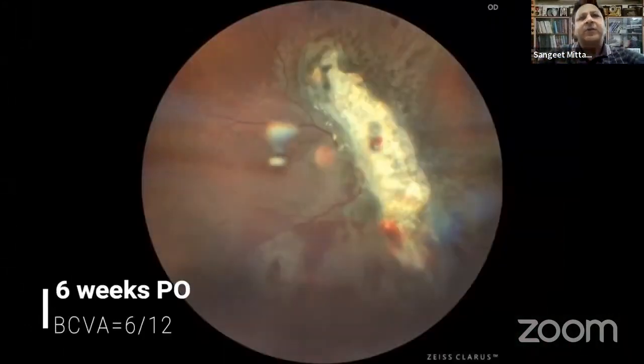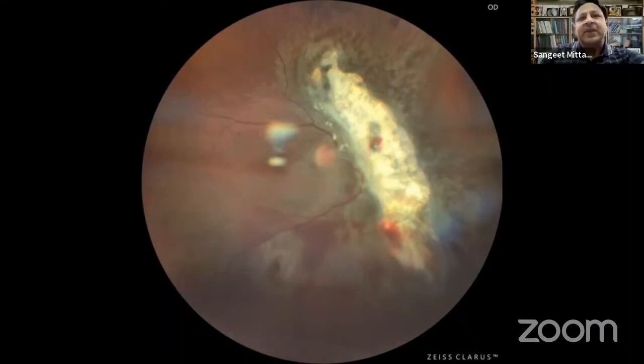So this is 6 weeks post-operative. Because the macula was fine, the patient had a good vision of 6/12. Further, he underwent silicone oil removal after this, but unfortunately, I don't have the pictures right now. So this was another. Now I'm going.